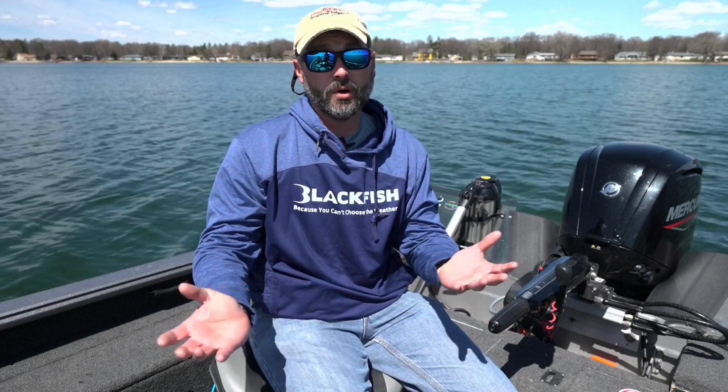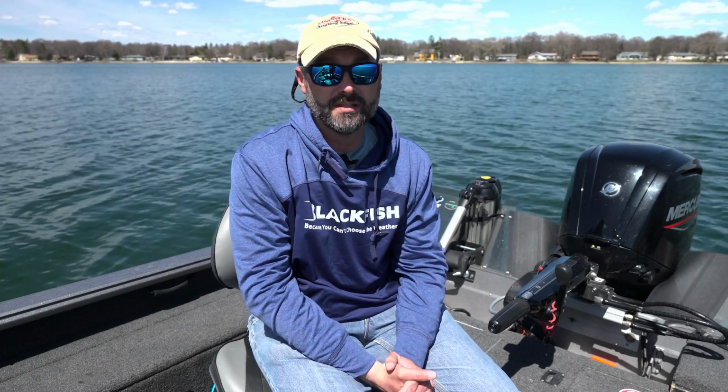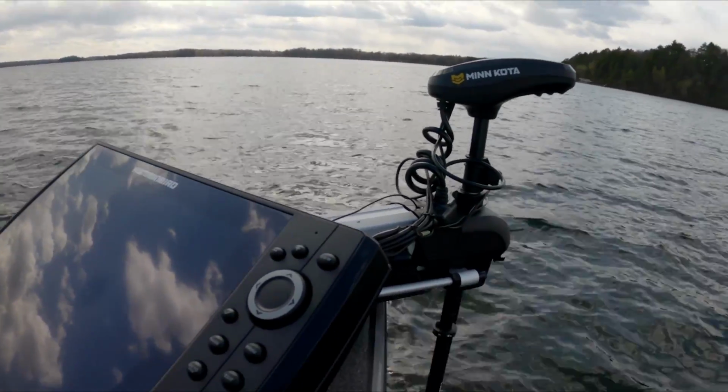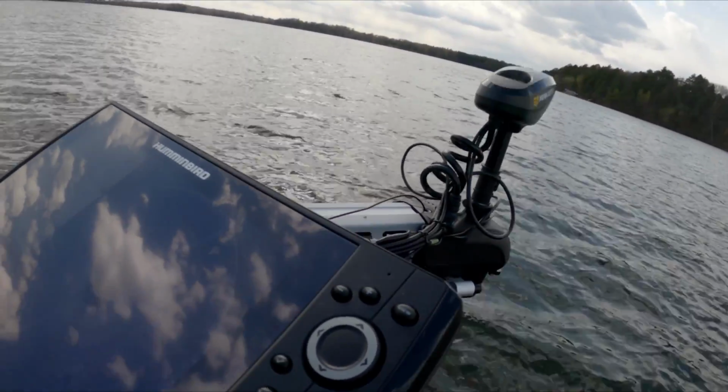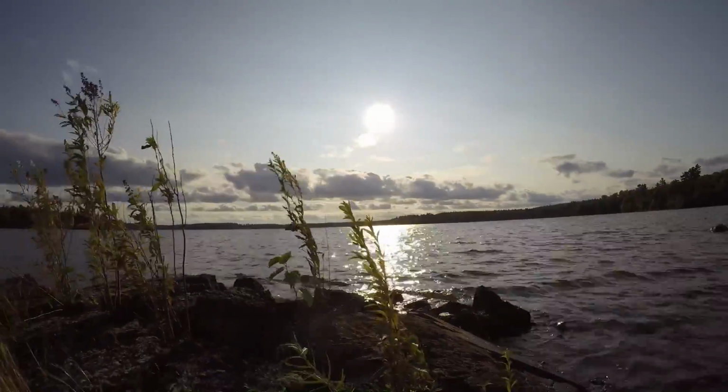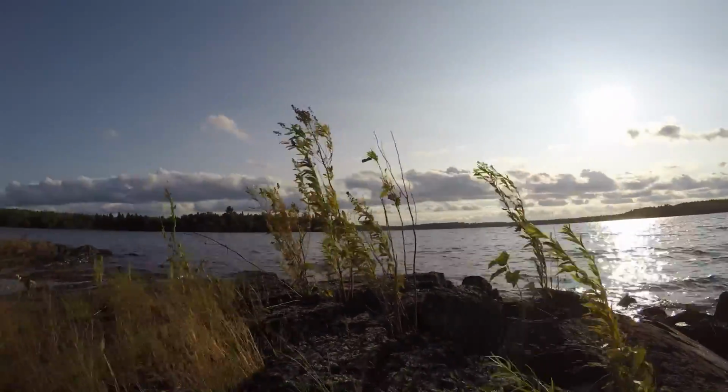And what about trolling motors? Yeah, trolling motors make boat control so much easier than it was in the past. I run a Minn Kota Ultrex, which is a cable drive motor. It's got power steering assist, but back in the day, if you had a Fortrex, as soon as you took your foot off the pedal, you'd be drifting wherever.